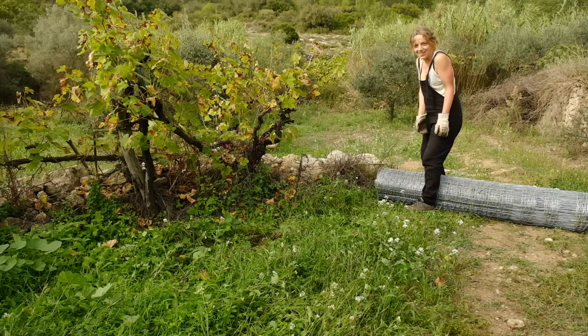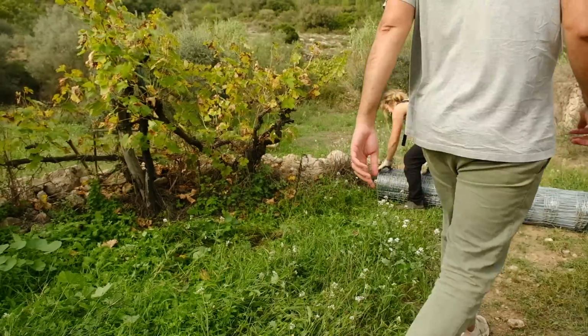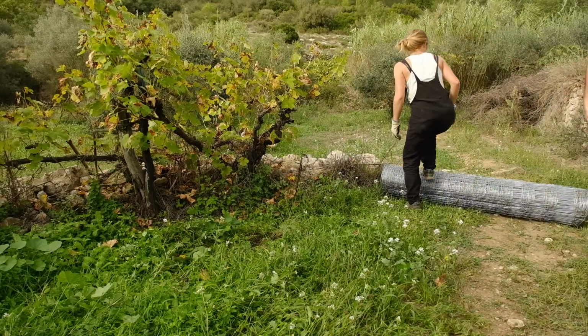Trying to roll this and I lost control of it and it went all the way down here. I'm gonna go get my gloves.